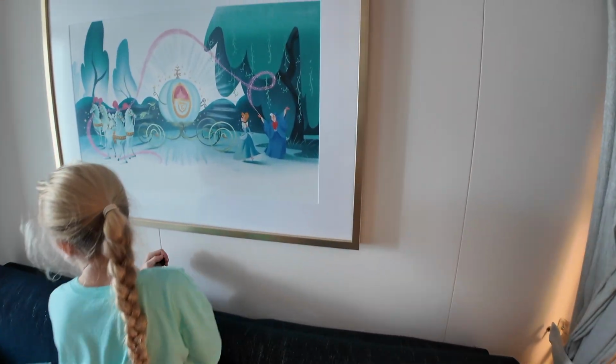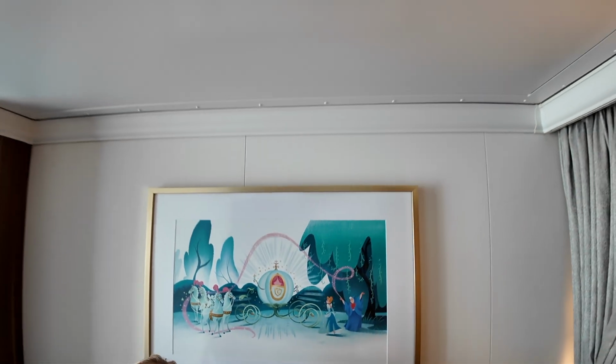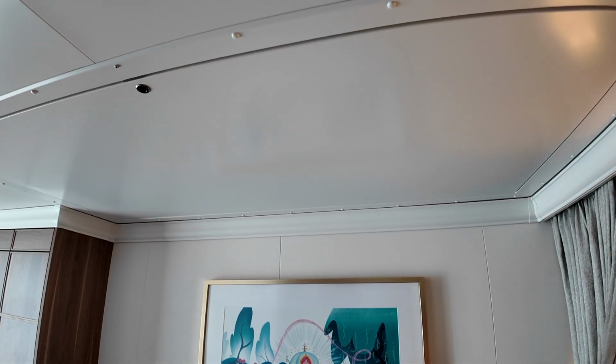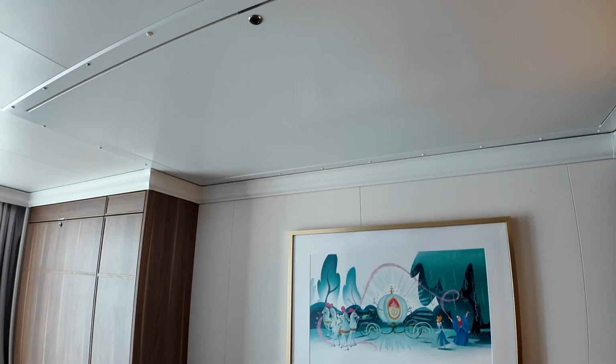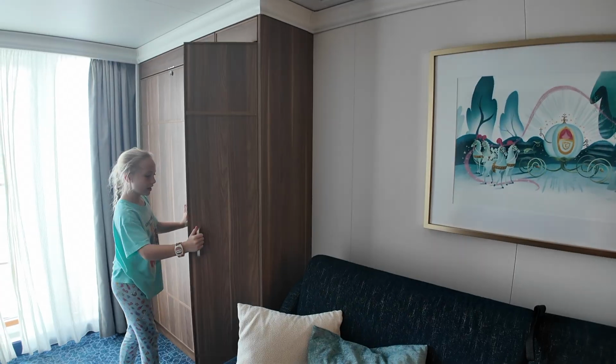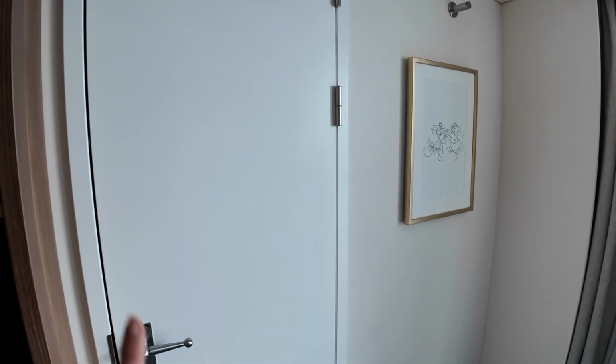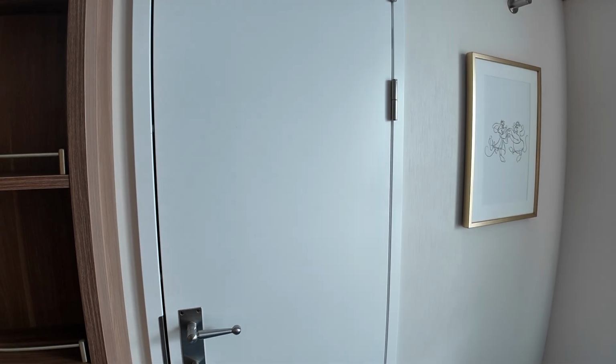Oh, look at Cinderella. And look. And then Ava will either choose the pull down bed like she has on our other ones, or she can use the bed that Tyson did that they'll pull out. And there's a drawer in here. Yeah, and that's where you can put your stuff. And then if you have connecting rooms, this is the door that would connect both of them.